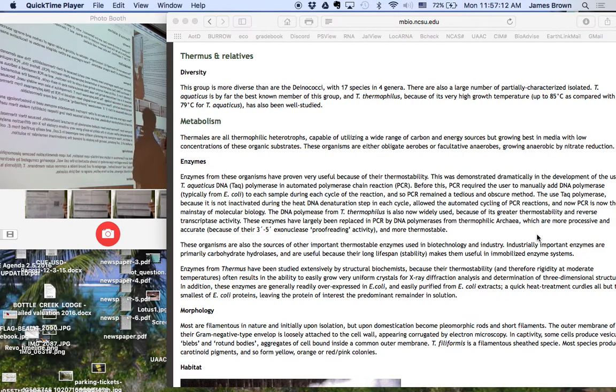Also, the archaeal DNA polymerases lack reverse transcriptase activity. Taq polymerase doesn't have much, but T. thermophilus does. And if you're doing a PCR, you'd like to know whether you're amplifying from DNA or RNA. It's really important.